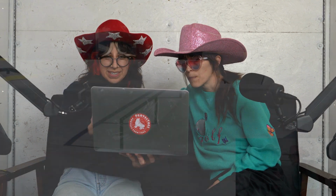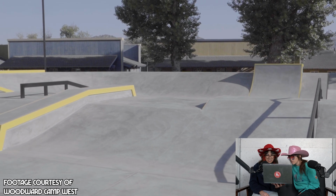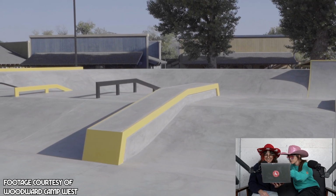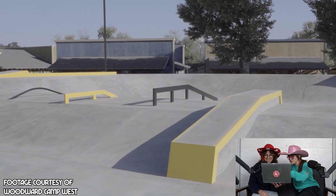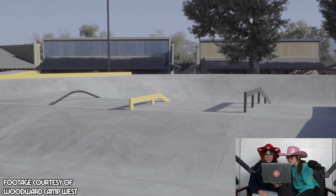But let's see. We got access to this video, and it's all outdoors. Ooh, okay, so that bump to rail. The A-frame rail. That's nice. It doesn't look too high. Maybe I'll climb it. Ooh, that ledge. I love that little mini down ledge and all the little rails. Yeah, see, it's not too scary. It's a good place to begin.